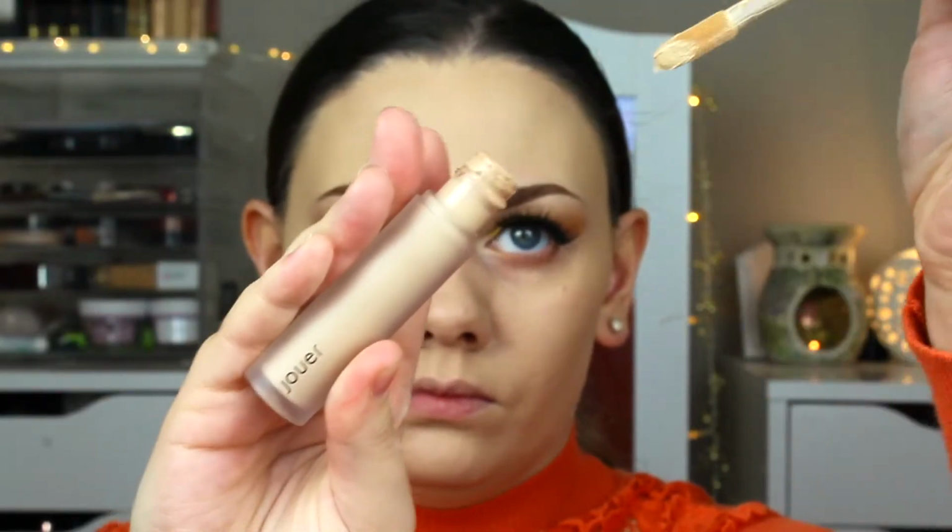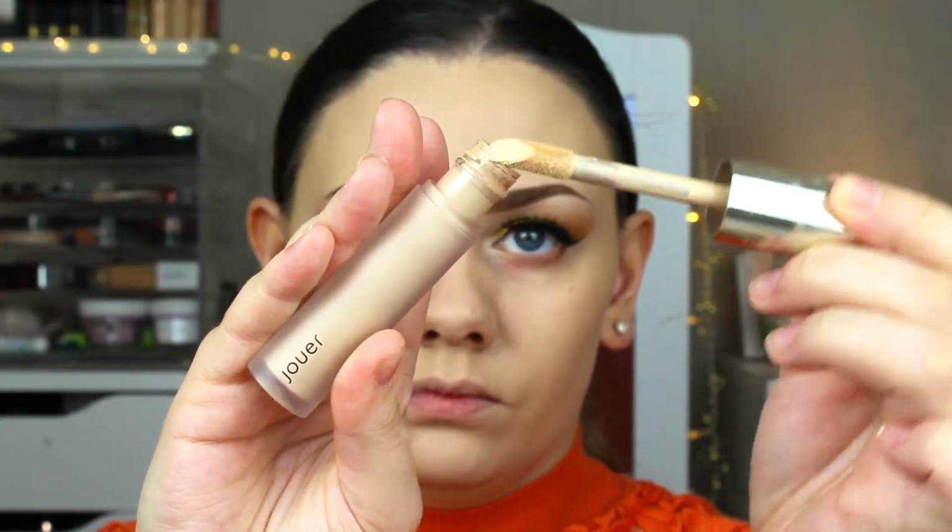I then went in with the Jouer Essential High Coverage Liquid Concealer in the shade Wheat. Now I only do one part of my face at a time because this does dry very, very quickly. So yeah, you need to work quick with this, but honestly it's my favourite concealer.